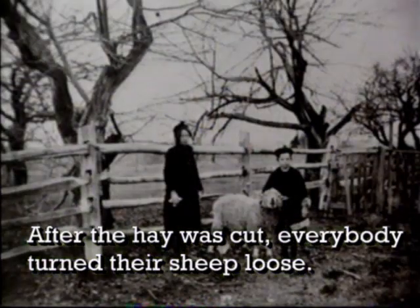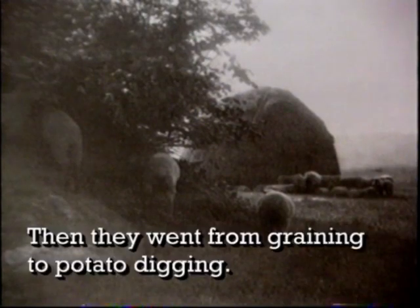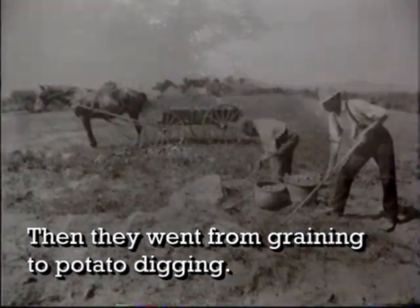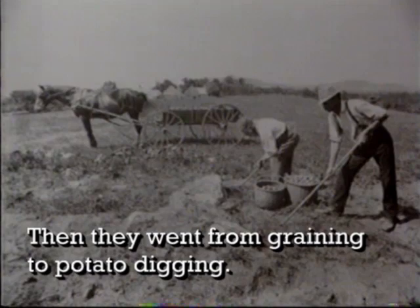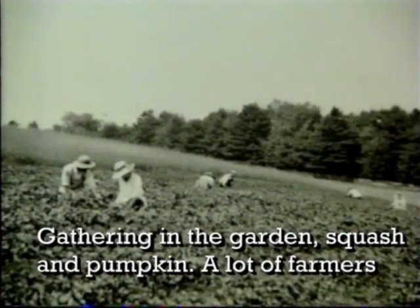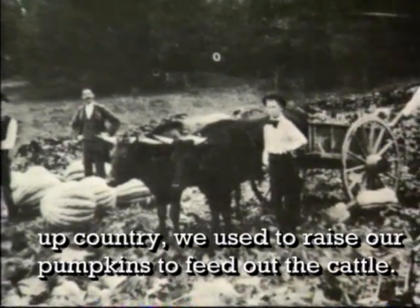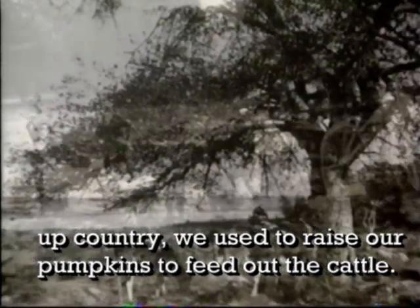After the hay was cut, everybody turned their sheep loose. Then they went from grain to potato digging and gathering in the garden squash and pumpkins. And a lot of farmers up in that country used to raise a lot of pumpkins to feed out the cattle.